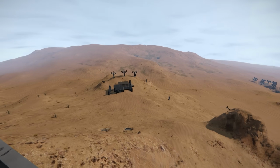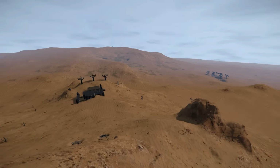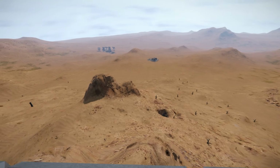I won't be able to say on Pertam for long because in this episode, we are launching to space. For the first time in this series, we're going to find out what's up there. I've never been up there, even with my jetpack. I don't think we've been up there. So it's going to be very interesting.